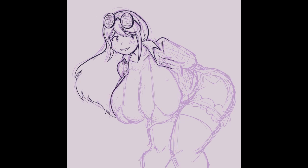Anyway, we can talk about the drawing itself. When I saw the character, I thought the pose I want is this sort of leaning forward with the breasts hanging down. I can't not talk about this sort of thing here. Sorry if this video is a little spicier than usual. You know, trying to get this line in the bikini correct.